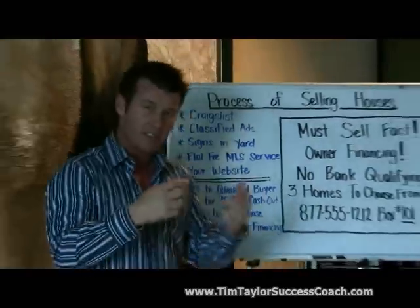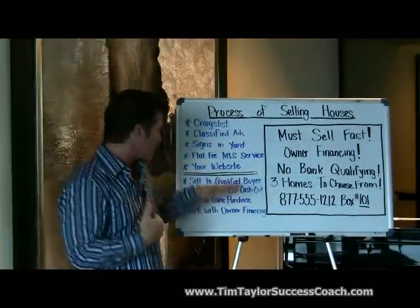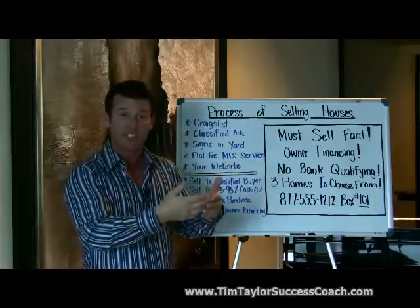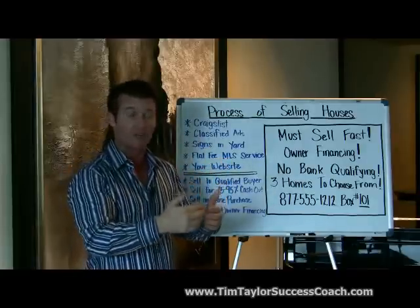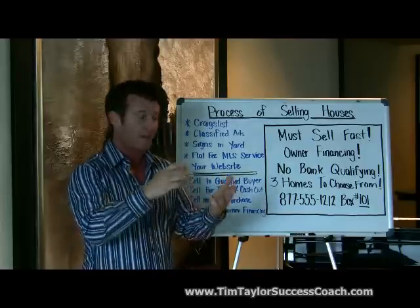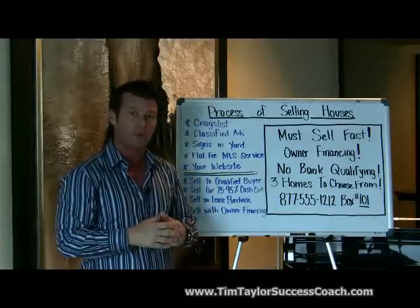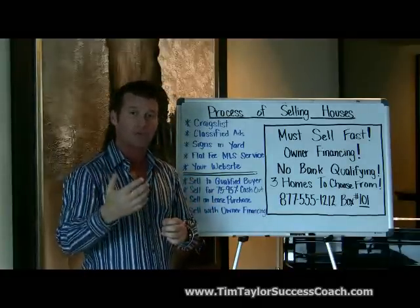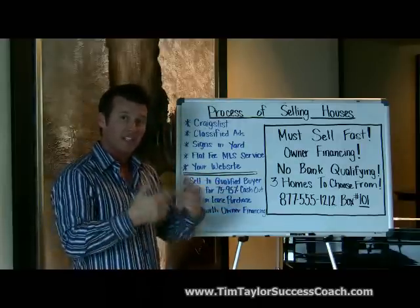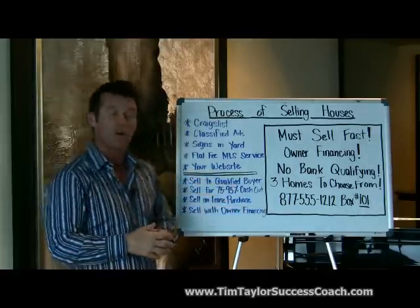Now here's the key. If somebody has some money and some credit, I don't make the decision which program they fit into. What I do is if they pass that first, what I call my first sniff test qualification, they have a little bit of money or credit, I'll fill out a full-blown application, get their date of birth, their social security number, I'll get their job history, how long they've been at their residence, and then I'll fax it over to my Dream Team mortgage broker. And my Dream Team mortgage broker will call me and let me know which program, if any, this buyer will qualify for.